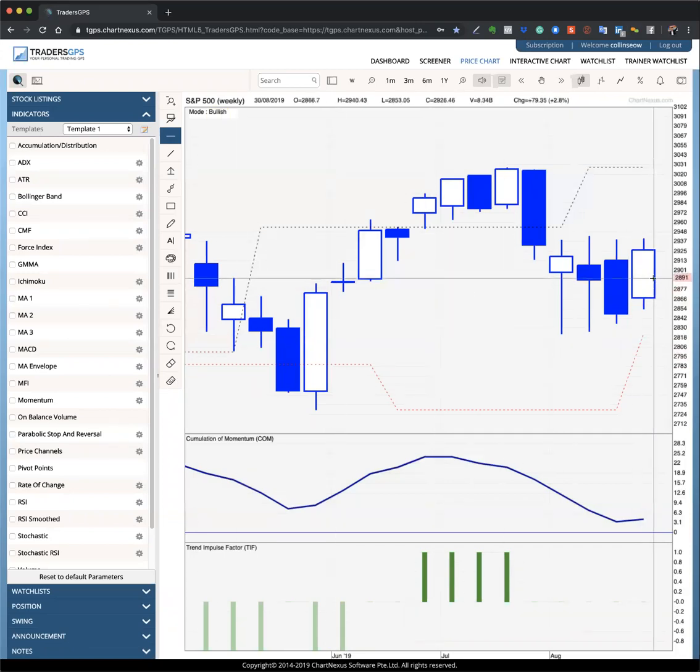Yeah, correct. This fifth candle, 5, 4, 3, 2, 1. If candle 2 is the lowest on candle 5, then the low of candle 2 becomes a support.